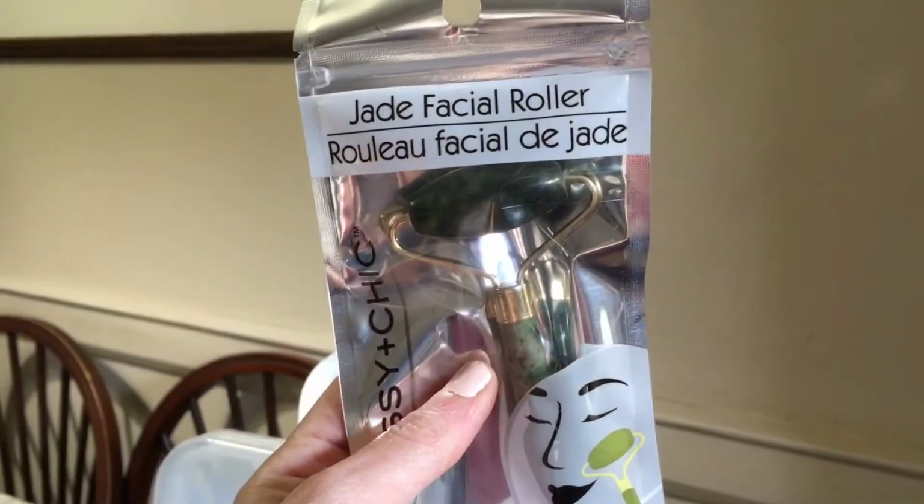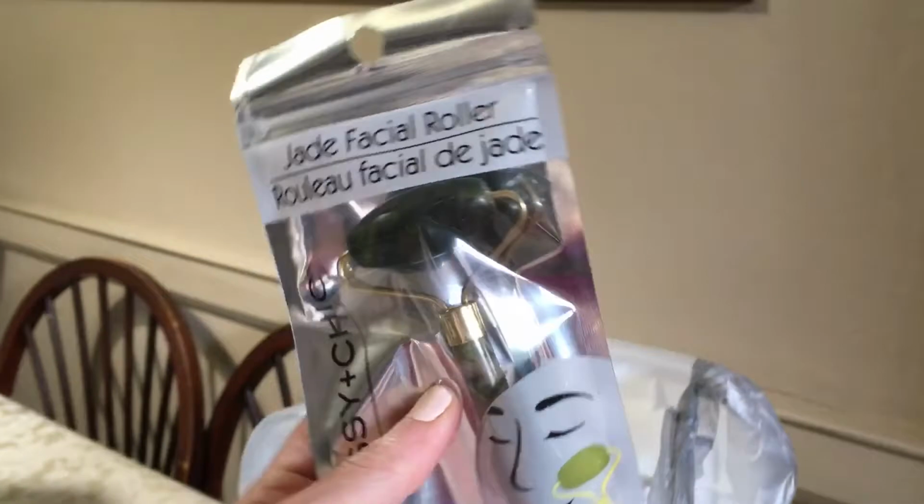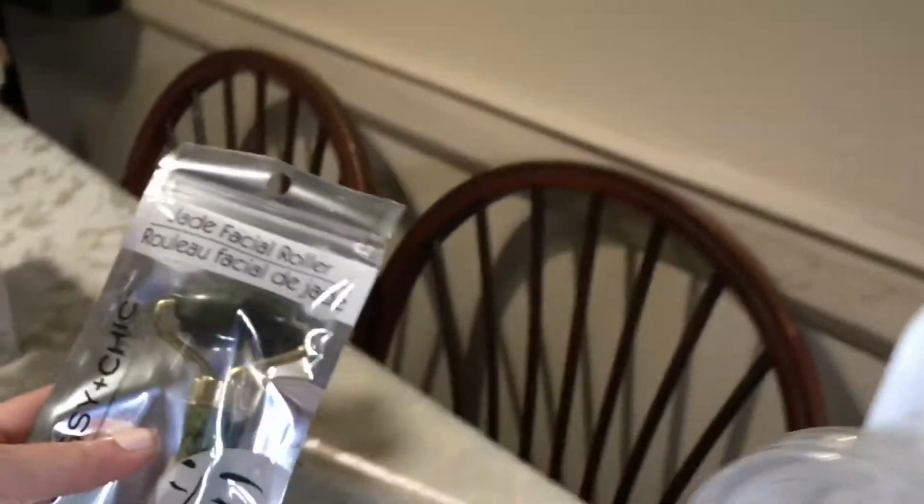But it's a little too free. It's a little too frizzy. So I'm going to try to style it low key just to bring out more curl and less frizz. A jade facial roller, because everybody seems to be using these. I'm gonna have to figure out what I'm supposed to do with it, but there it is.